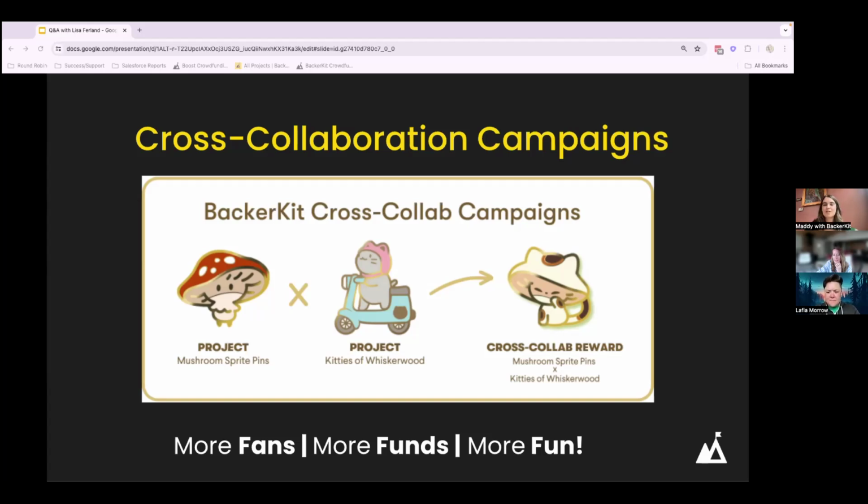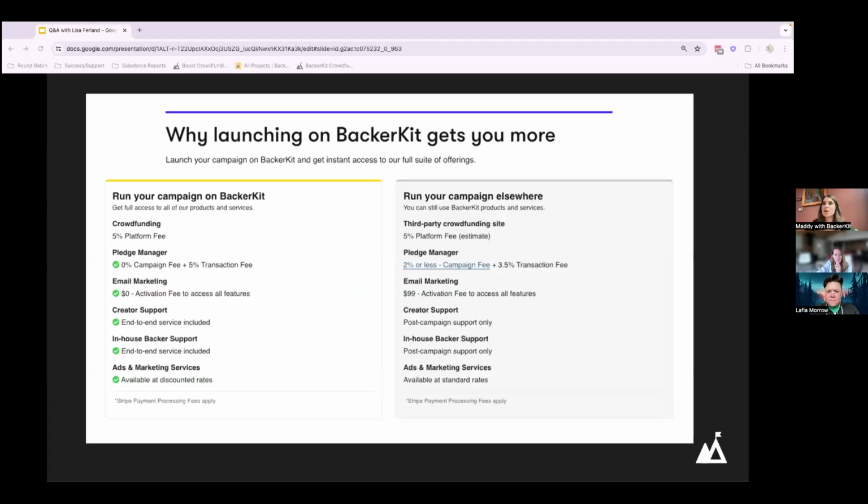I want to make sure that we have enough time to open it up at the very end for just general questions. So one thing that I do want to call everyone's attention to, I know there's a lot of questions of, what does it cost to run my campaign on BackerKit versus other platforms? We try to make it really simple. It's actually pretty comparable. I've just pulled this screenshot from our website, and you can check that out.